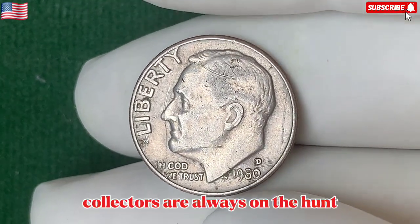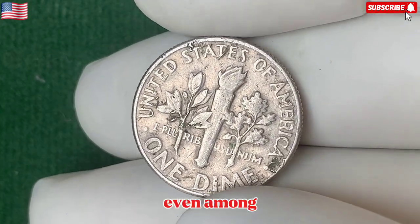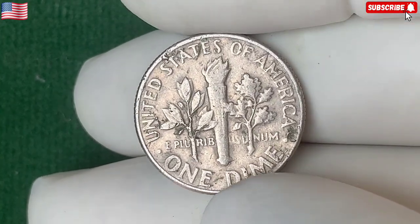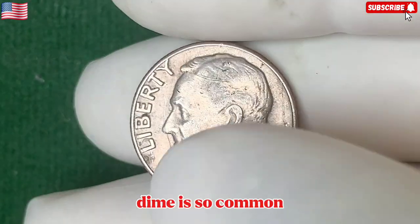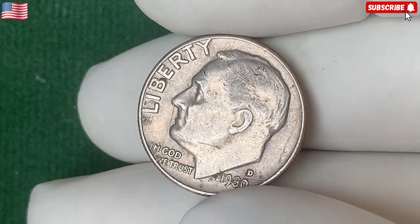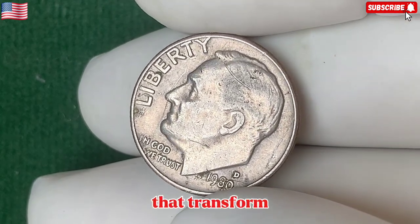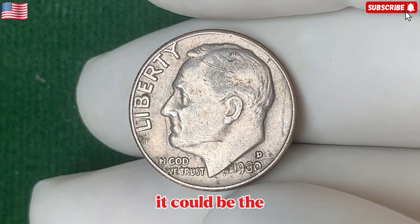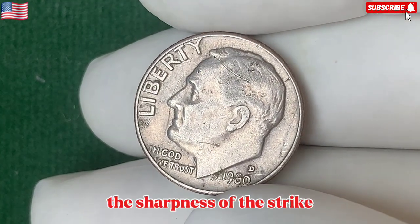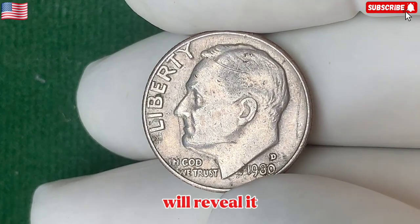Collectors are always on the hunt for these special pieces, but here's the twist most people don't expect: even among coins that look completely normal, there can be value hiding in plain sight. Because the 1980 dime is so common, most people ignore it. But trained collectors know how to spot the tiny details that transform a coin from spare change into a serious investment. It could be the spacing of the lettering, the sharpness of the strike, or an error so subtle that only a magnifying glass will reveal it.